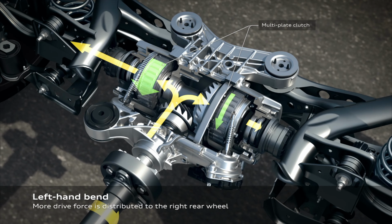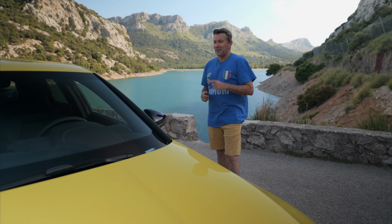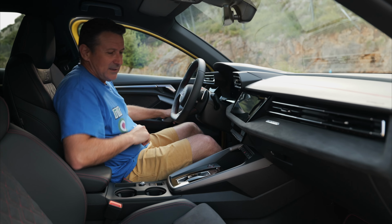And to find out, we're going to take it out on the twisty roads. The promising twisty roads of Palma de Mallorca. Twisty roads that are apparently great fun to drive on.